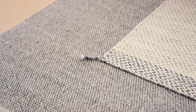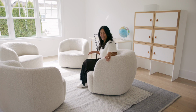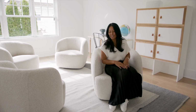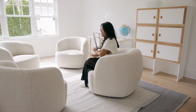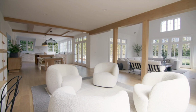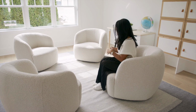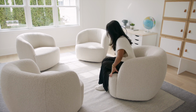We wanted chairs that were really fun, so we added these curved chairs that swivel where the kids can kind of spin around and hang out with their friends. And then we chose not to put a coffee table. We really wanted a lot of negative space where the clients can have their kids play board games on the floor, roll around on the floor, do whatever it is they want.